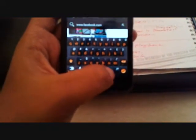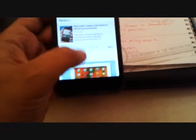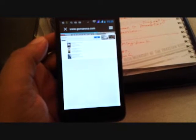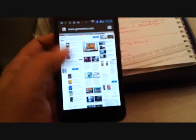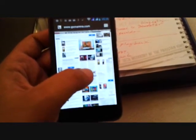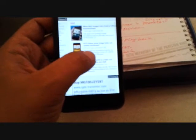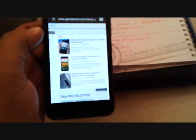In fact, let me open the GSM Arena. www.gsm. So web opening speed and scrolling is butter smooth. This is, I guess, the mobile version, although it is loaded with pictures and animations, but still it's not the desktop version. So let's just switch to the desktop version. There you go. See, snappy, super fast, and super fluid. This is the ICS browser. It in itself is very smooth, and when coupled with the dual-core processor of the A2, it becomes a marvelous combination.